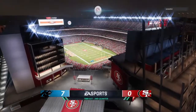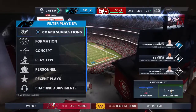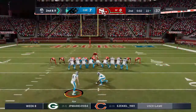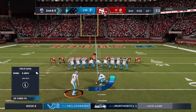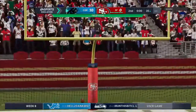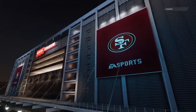And we're going to get a timeout with 2 seconds remaining in the second quarter. So with 2 ticks left here in the half, on is the field goal unit. It's a 39-yard attempt, right hash. And his kick is right there. It's good, and that will do it for this first half. So we have reached halftime with our score 10-0.